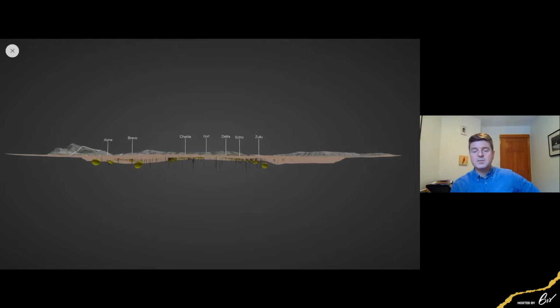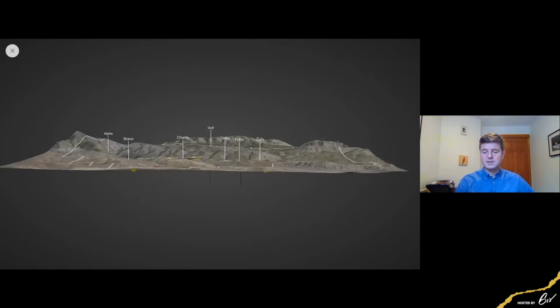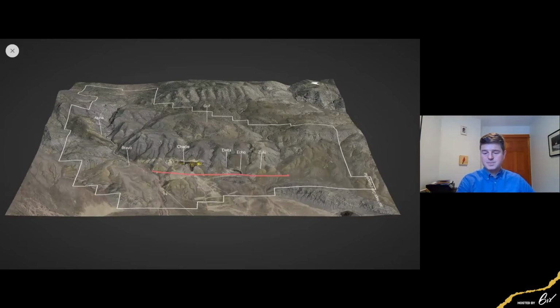All right, we're going to look at a bit of 3D imagery here. So here we're looking due east into the mine trend. We can see, if we rotate it down a little bit, the mine trend proper extending here. We have the Zulu discovery that opens everything up down to that southern property boundary. We can see our northeastern trend here, which is pilot hosted.